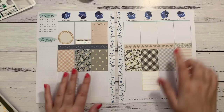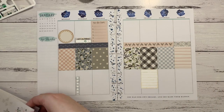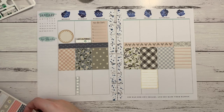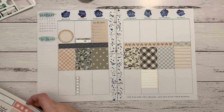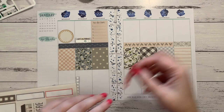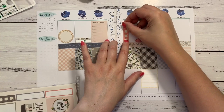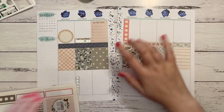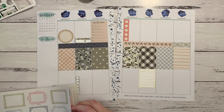Now, Sunday is Australia Day, but I'll put my sticker in for that because I have one now. Like, I didn't have an Australia Day sticker before. Now that I have one, I'm going to use it. I'm also going to use this checklist sticker because I have lots of jobs to do this week.